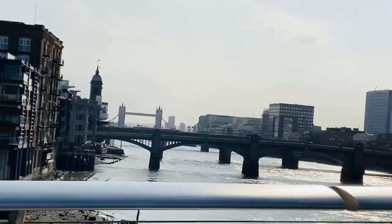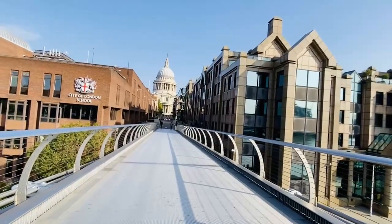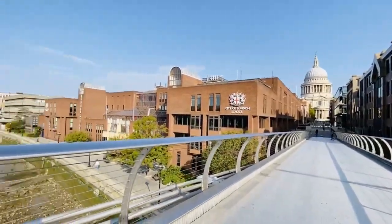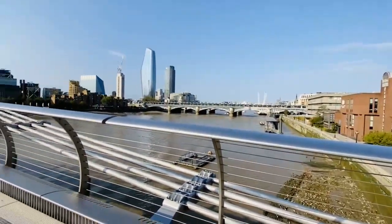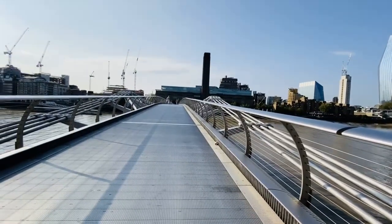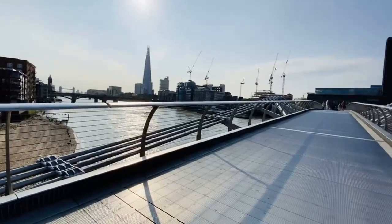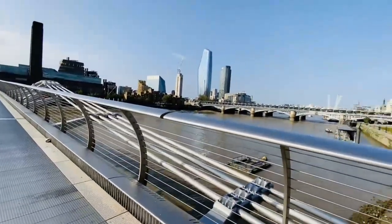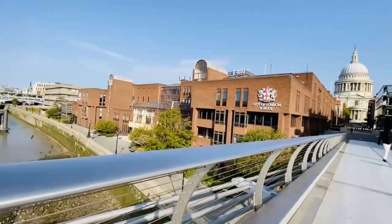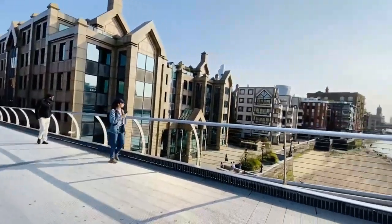Today we have a new vlog, and as you could have understood, yesterday we were exploring London, and there's the Tower Bridge. Now we are near the Cathedral church, and we are at this famous bridge. As you can see, a lot of shooting has been done over here, Hollywood as well as Bollywood. Those are the buildings. Here we have City of London School and some other things.